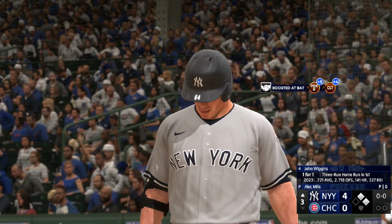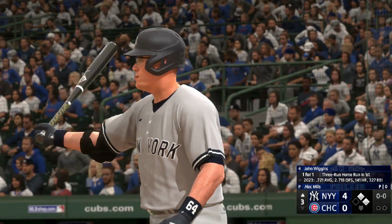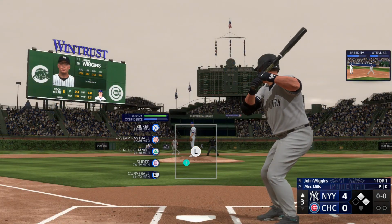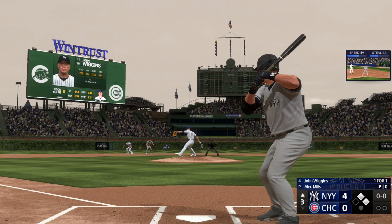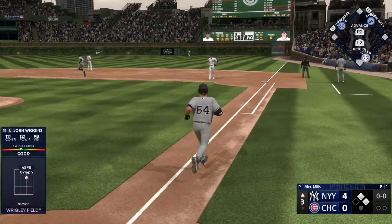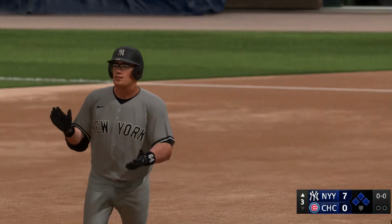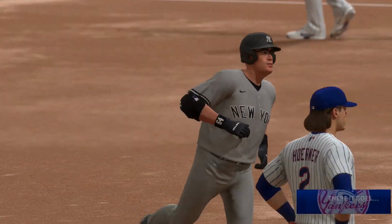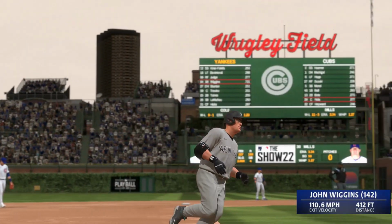Number 64 stepping in now for the Yankees. This guy makes great contact. One of the best in the game at putting bat on ball. He's got such quick hands, and he's gaining pitch recognition. That keeps him square to the plate. Hit high in the air. There it goes. See ya. He circles the bases, and they tack on to their lead. It's 7-0.